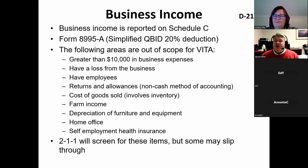We cannot do depreciation. So if you have large equipment, if you have a lawn mowing business and you have substantial pieces of equipment, several $1,000s worth of lawnmowers, we cannot take depreciation under the VITA rules. Even though there is some opportunity within TaxSlayer, it cannot be done with a VITA client. Likewise, home office deductions are not allowed. So we can't do those. And self-employed health insurance, a little bit more complex. So that's also not in our purview.